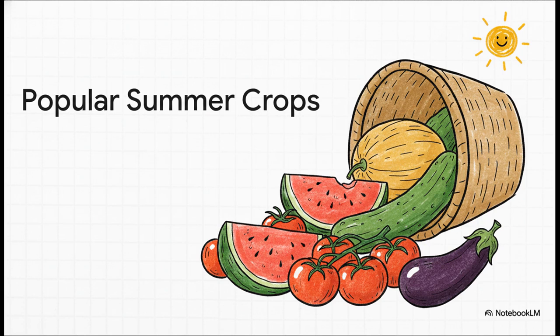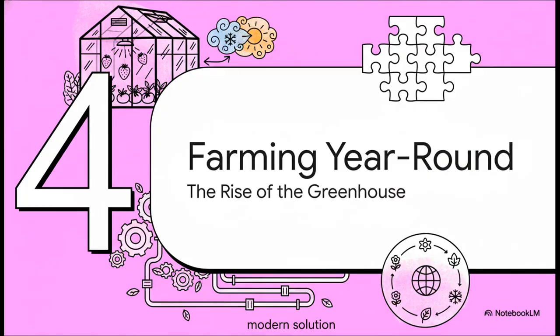And then you've got the summer crops, the jalizi. And this is where things get really fresh and vibrant. We're talking watermelon, melon, cucumber, tomato, eggplant. You can just taste the summer, can't you? So we've covered what grows and where it grows. But what if you want to break the rules of nature a little bit? What if you want to grow something when it's out of season or in a place where it really shouldn't grow? Well, our 6th grade worksheet has an answer for that too.